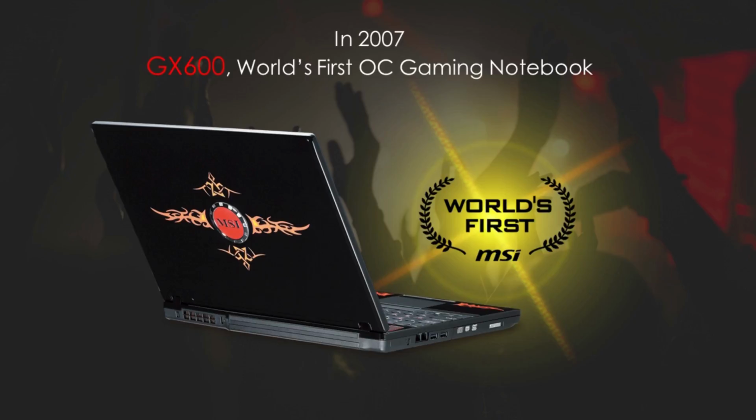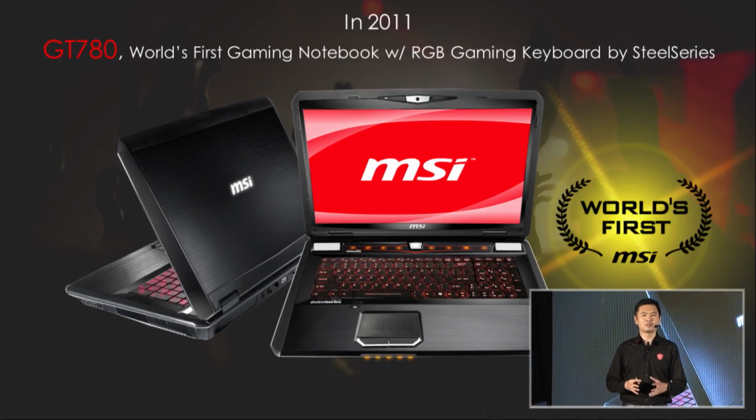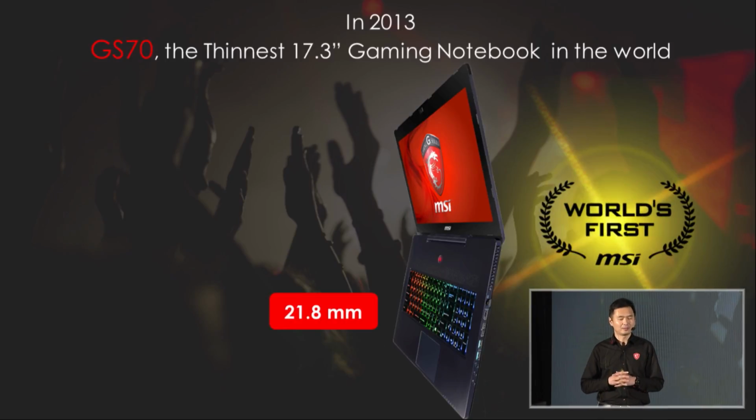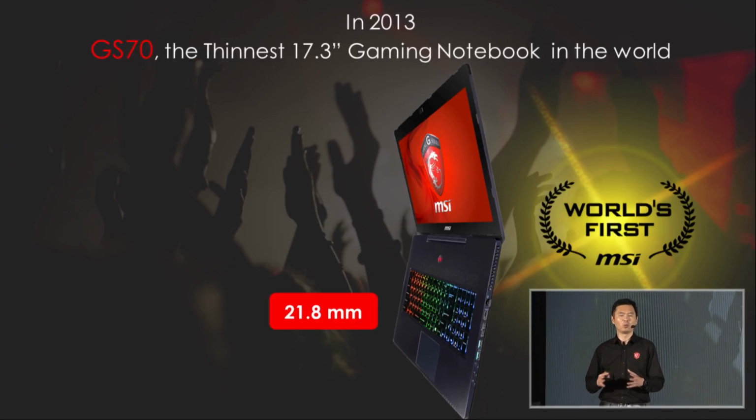It totally redefined what a so-called gaming notebook is. In 2011, we launched the GT780, the world's first gaming notebook with an RGB gaming keyboard by SteelSeries. It was a breakthrough in the industry to build such a professional gaming keyboard on a gaming notebook. In 2013, 2 years later, we launched the GS70, the thinnest 17-inch gaming notebook in the world. I believe this model blew you away back then.